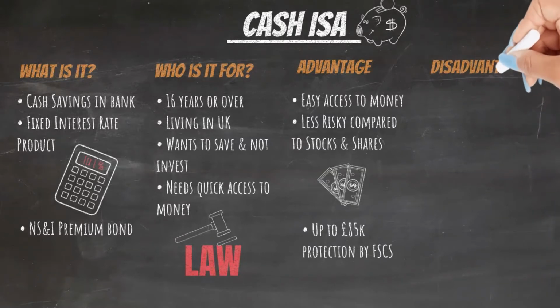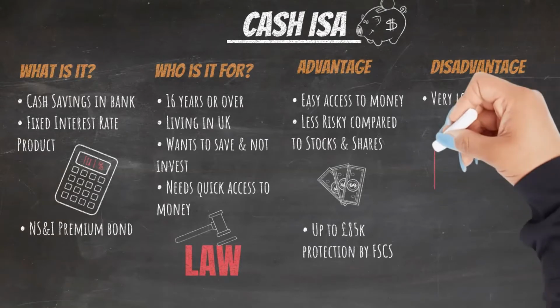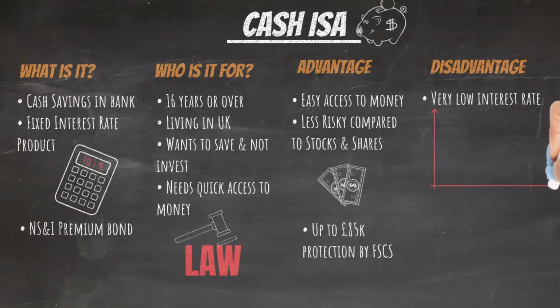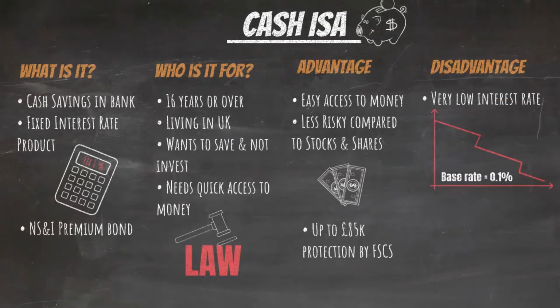Now, the main disadvantage with a cash ISA account is that they offer very low interest rates. The interest rate in the UK is currently near 0. And so you're looking at returns close to 0.5% on your money if you hold them in your cash ISA account.